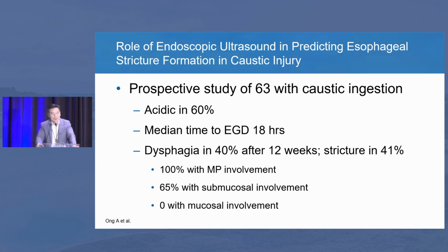So when they followed them up, 40% had dysphagia after 12 weeks. And what they found is that if there was muscularis propria involvement, or muscular involvement on EUS, there was a 100% stricture rate. If there was only mucosal involvement on EUS, then there's 0% stricture rate. 65% was kind of in between with some mucosal involvement. So their suggestion was if there's only mucosal involvement, then maybe the patient is home free.